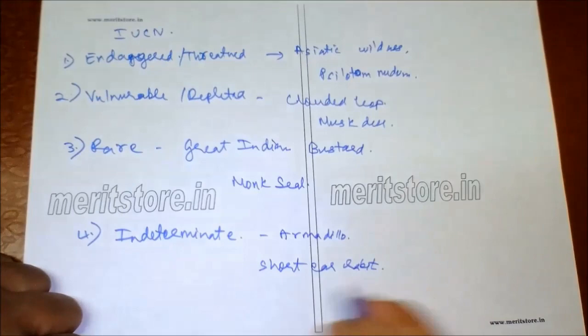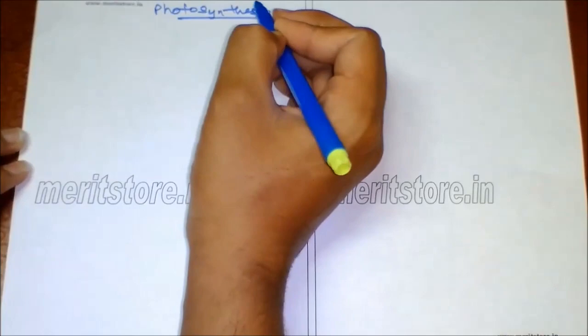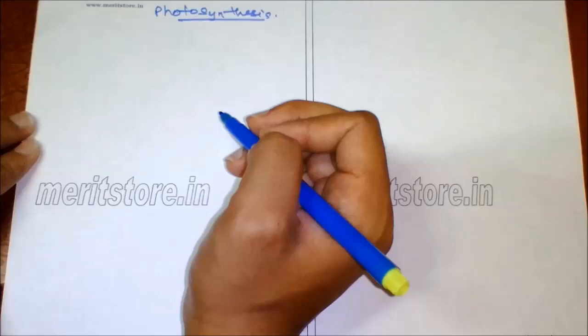Photosynthesis in plants. Photosynthesis takes place with the help of a green colored pigment in the leaves and stems of the plants, which is chlorophyll. So, autotrophic nutrition is the mode of nutrition in which an organism prepares its own food. They may be photoautotrophs or chemoautotrophs.